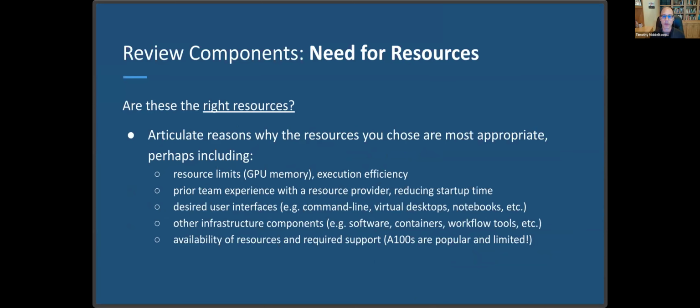Need for resources. Are these the right resources? There are a wide range of resources available via the NAIRR pilot, and you should utilize and justify the ones most appropriate for the computation and for the team. It is best to take the time to evaluate a resource and request it specifically, which also helps demonstrate that you are ready to use the resources immediately. Be sure to complete and describe any performance differences as part of your proposal. A startup allocation is a great way to accomplish this.